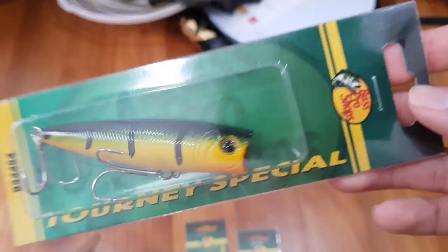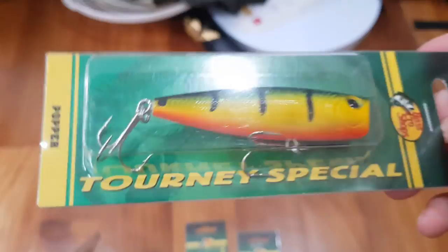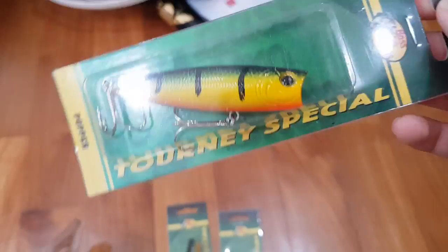And yeah, this popper is actually, you know, John B from Fishing the Midwest on YouTube. His username now is actually just John B. He made a video about this popper as well when he was fishing it. And he said that it's one of his favorite poppers on the market. So yeah, I got 3 of these.